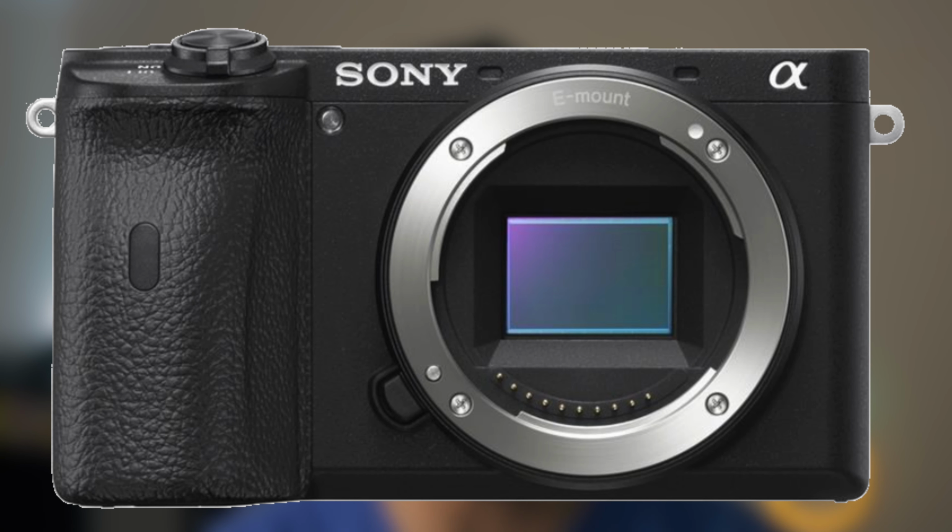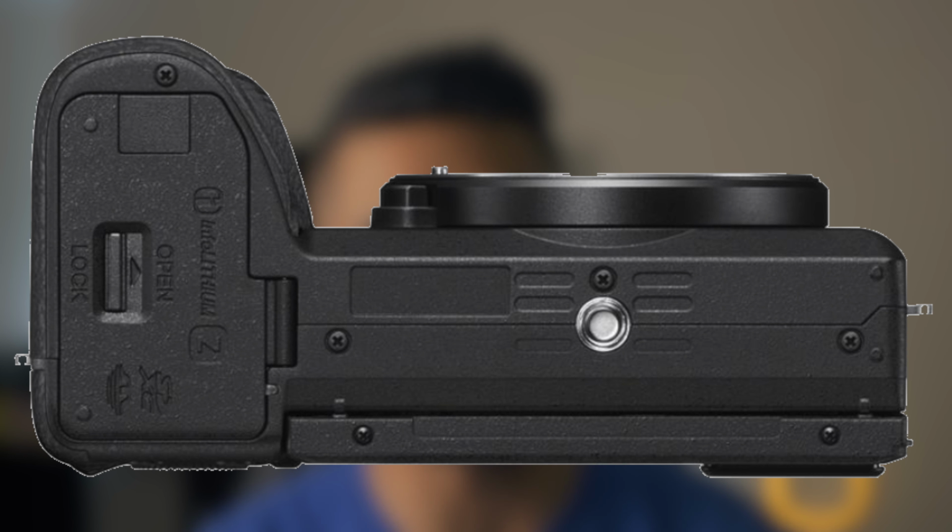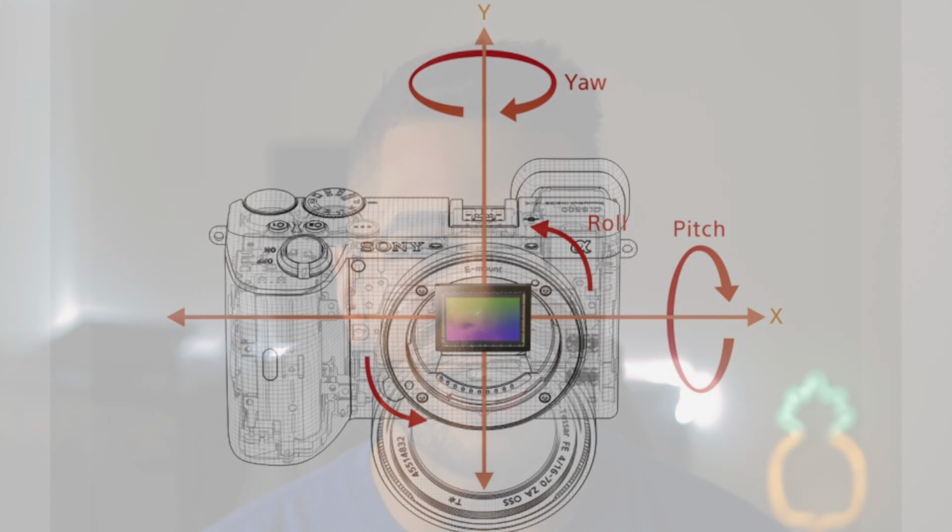Next up, we have got the A6600. What a small beast of a camera this is. It may look like the A6100, but boy does it play on the full frame playground. So coming from the full frame siblings, we've got the Sony Z batteries, which should give 2.2 times the battery life of the A6500. And perhaps most importantly, it comes with in-body stabilization. I mean, that is just amazing.